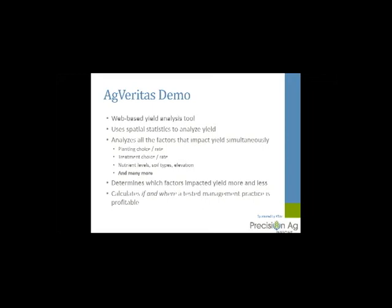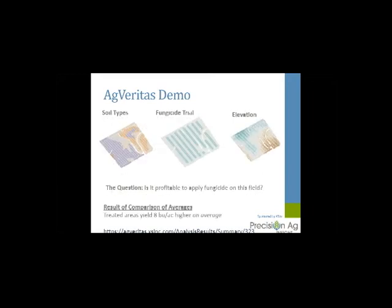So Ag Veritas is designed to help you do that and to help you determine not only if, but actually where it makes the most sense to apply whatever management practice it is that you're testing. So we're going to take a real quick look at how you do that. The example we're going to use today is a fungicide trial also. You can see that it has some nice replication in this trial, which, as Chad had mentioned earlier, is really helpful.